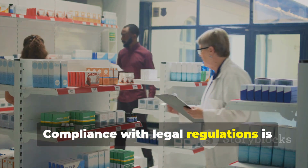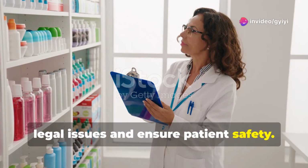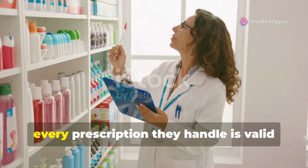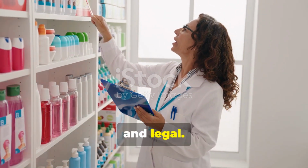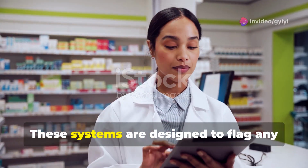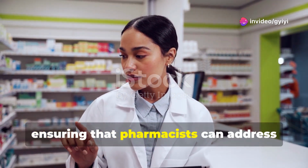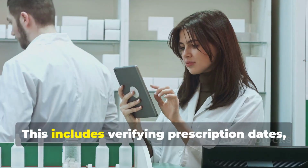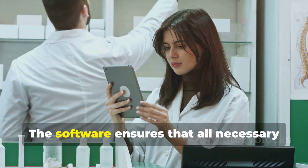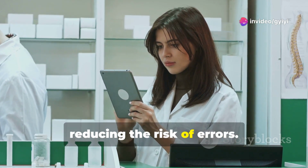Compliance with legal regulations is essential in pharmacy practice to avoid legal issues and ensure patient safety. Pharmacists must stay updated with the latest laws and guidelines to ensure that every prescription they handle is valid and legal. Computers can check if prescriptions comply with state and federal laws. These systems are designed to flag any discrepancies or potential issues that might arise, ensuring that pharmacists can address them promptly. This includes verifying prescription dates, authorized prescribers, and proper formatting. The software ensures that all necessary information is present and correct, reducing the risk of errors.